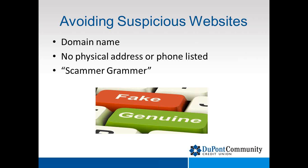And also, a lot of fake websites are made in other countries, and because people in other countries don't know the English language as well, you may see a lot of misspellings and grammatical errors on the website, and this is a great indication that the website is suspicious or it's fake or it's a phishing website. So look for those types of things and avoid them if at all possible.